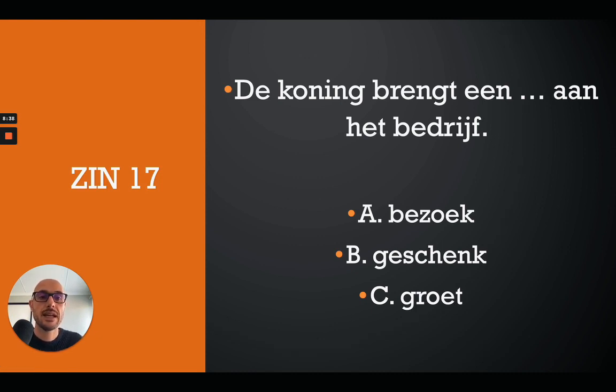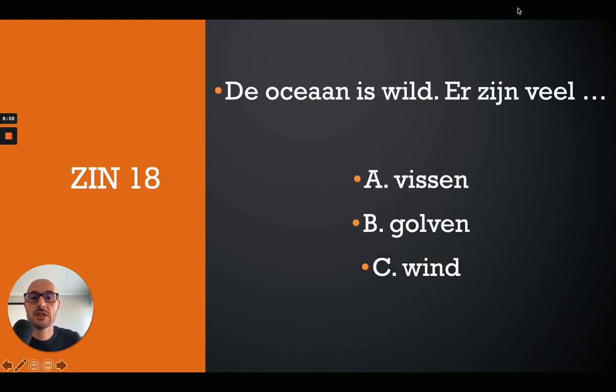De koning brengt een aan het bedrijf. Is het A, bezoek, B, geschenk, C, groet? A, bezoek, B, geschenk, C, groet. En de correct answer, het correcte antwoord is A, bezoek. Bezoek is a visit. Oké, okay. De volgende is zin 18, sentence 18.